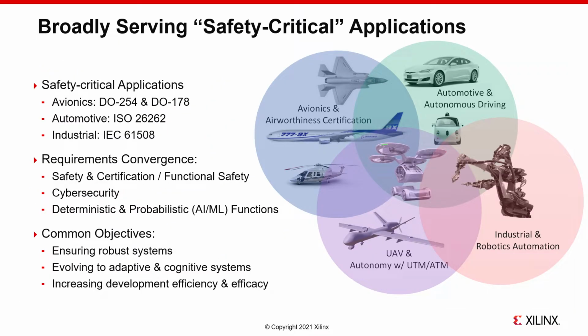As a member of our core markets team, I work with our other safety-critical markets, namely automotive and industrial. They certify to ISO 26262 and IEC 61508 respectively, and we generally market these capabilities under functional safety and functional safety certification. So there are very similar aspects there to DO-254 and DO-178.